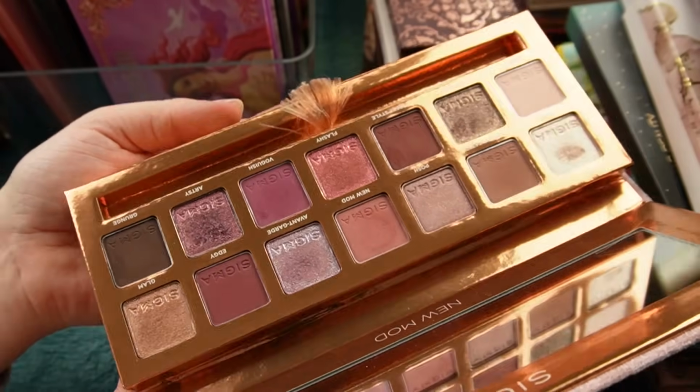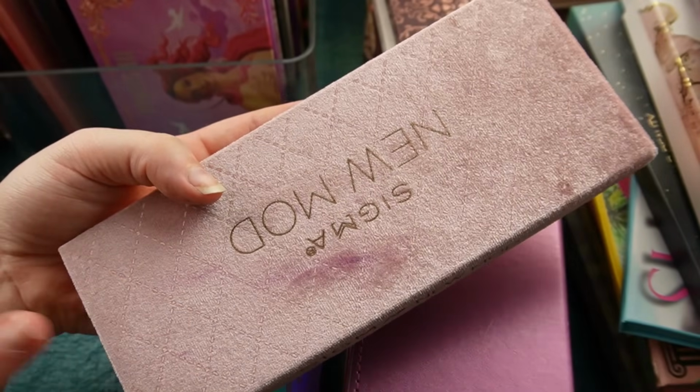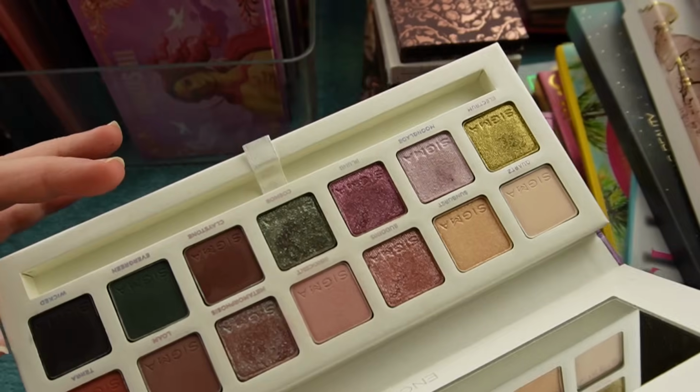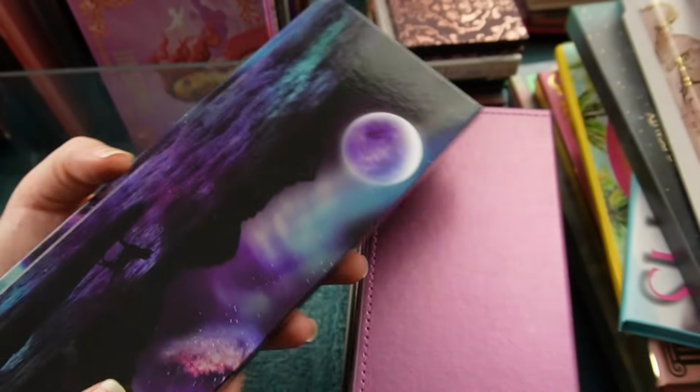This is nice. It's a bit dark for me, but again, in terms of something I would want to keep, I do want to keep it even though it is a little bit deep for me. Sigma Enchanted, again, not my favorite, but I feel like if I just stick to the shades on this side, I'm quite happy with this in the fall time especially. And I'm not sure what to do with these.